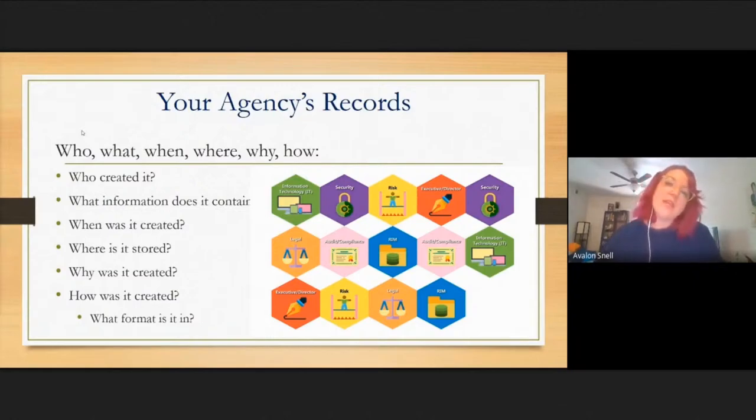Knowing where you keep your records can help you manage them. And again, going back to the slide about saving money, managing your space will just help your agency. And also know why it was created. That will help with retention.